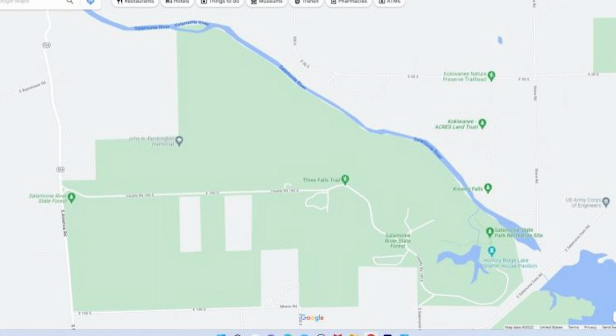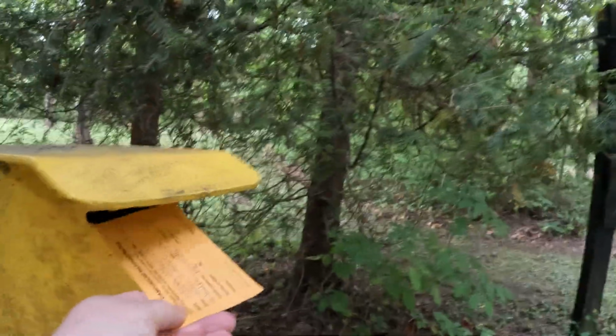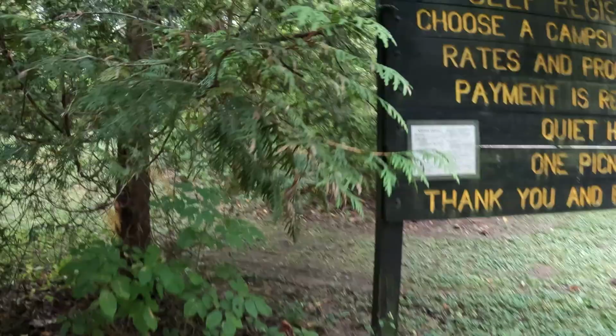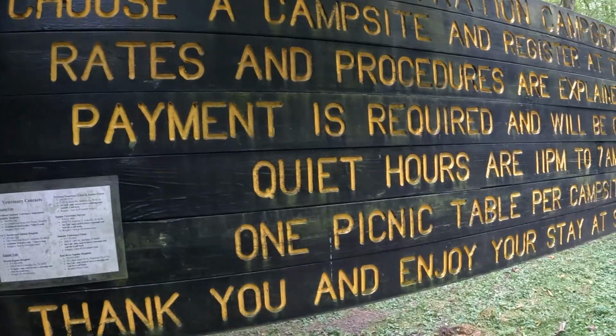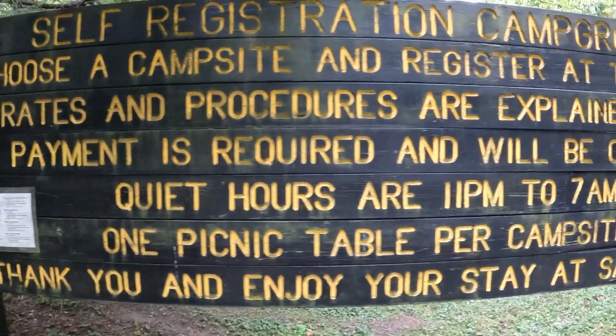reservoir and river. We camped in Salamonie State Forest, which has a primitive campground and a horseman's campground. The fee was $13 while we were there. Salamonie State Park is also nearby, which has a more developed campground.